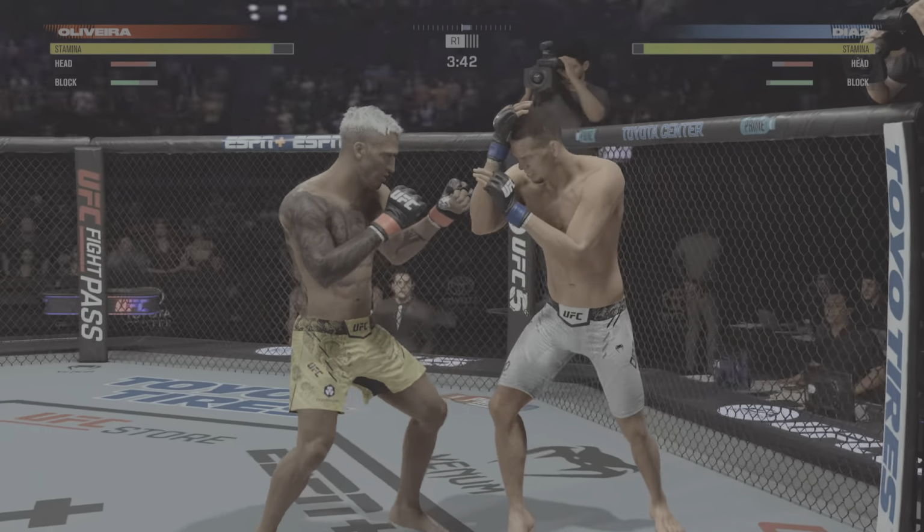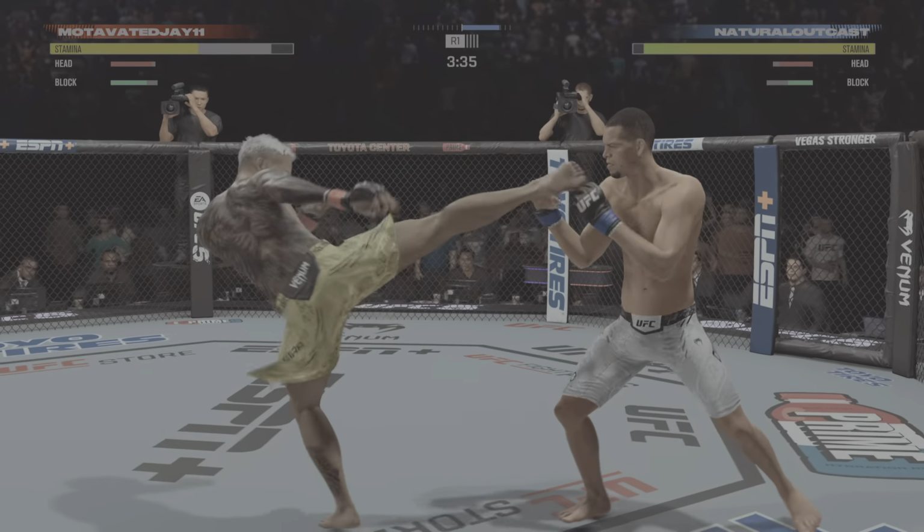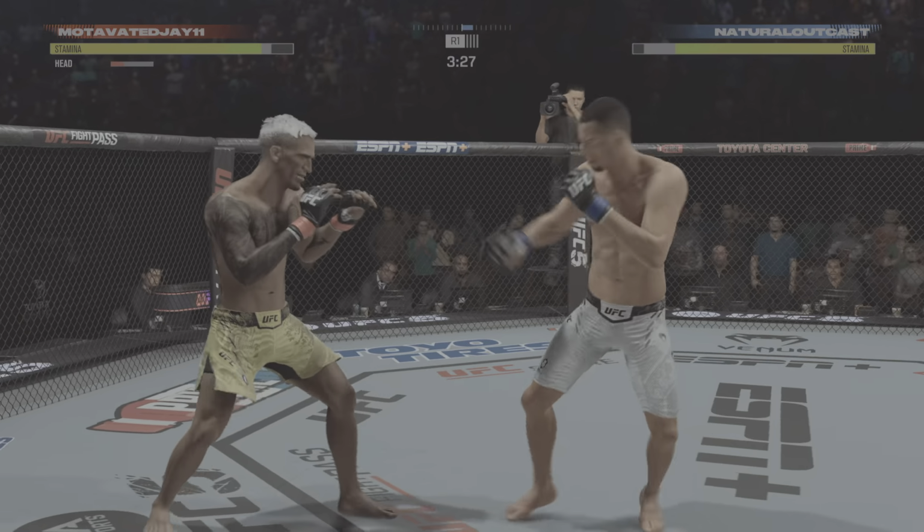Action right out of the chute. These dudes are trading very early in this fight. This is good. Huge right knees back here. Right back.